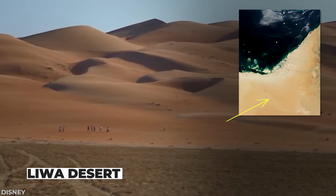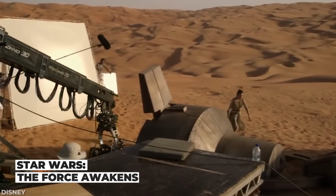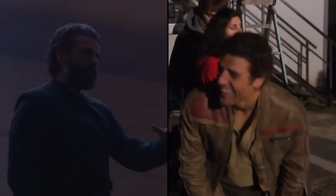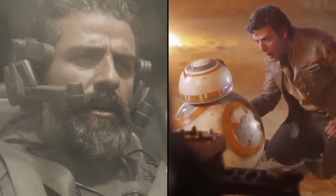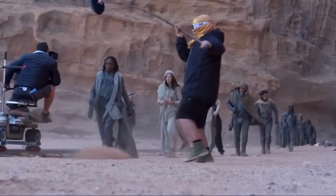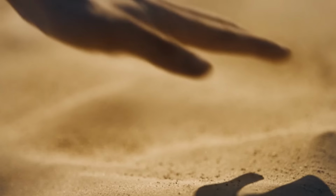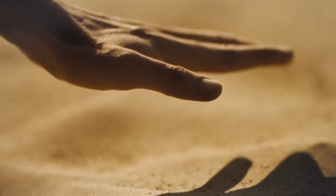Filming also took place in Abu Dhabi's Liwa Desert, which was the same desert where Star Wars: The Force Awakens filmed, making it a bit of a homecoming for Oscar Isaac. The tents on set had to be treated with air conditioning, as the movie was being filmed on location in July and August, which are the hottest months of the year in the Liwa Desert.